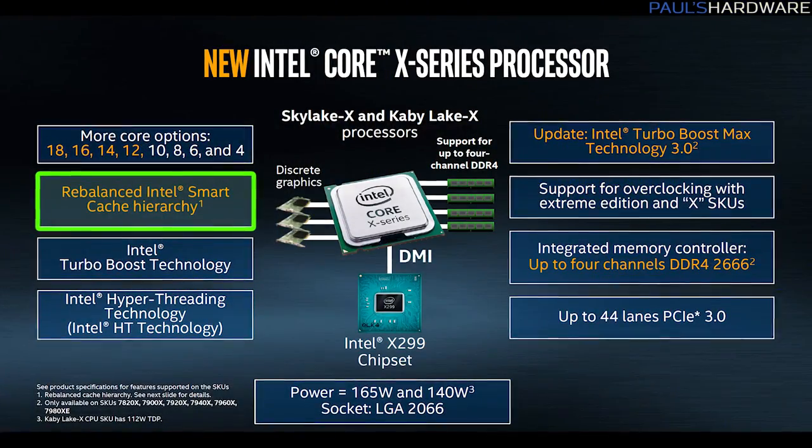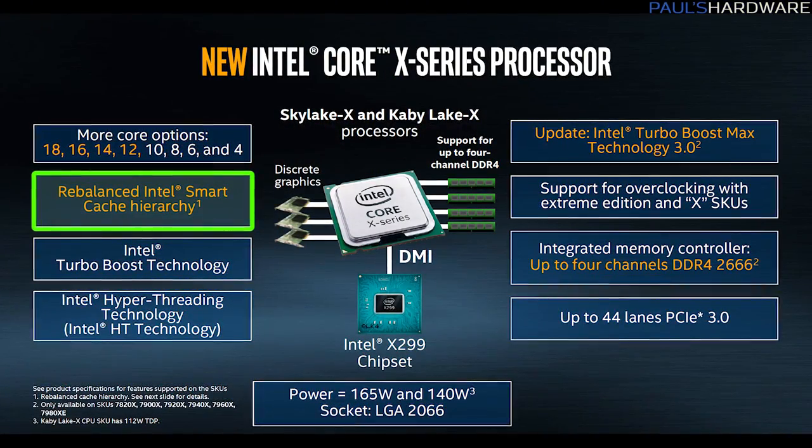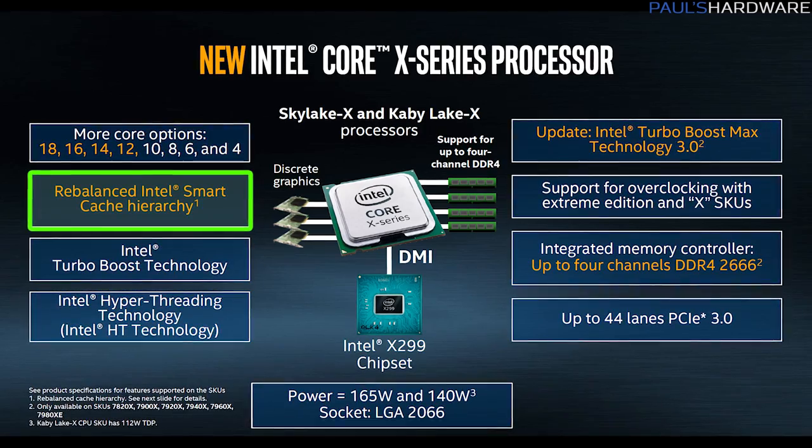Also in there, you see you have some support for an Intel I-219 Ethernet. That's going to be up to the motherboard manufacturer, whether or not they actually want to integrate that with the motherboard. And I've also noted a few times in this presentation the rebalanced Intel Smart Cache hierarchy.